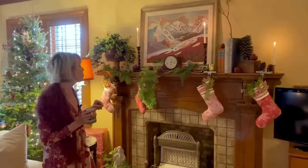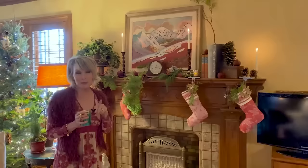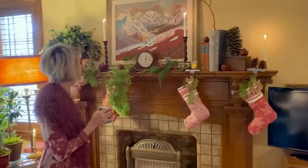I like to have lots of candles lit. Candlelight is one of the most indispensable things to me for the holidays, and I keep lots of Trader Joe's dripless candles on hand at all times because I really love the way they light and the way they burn, and they're inexpensive. So you can see that the mantle is just decorated with greenery, with arborvitae and some juniper that's all cut from my garden.